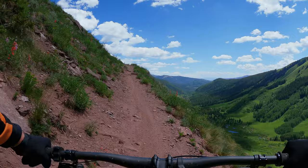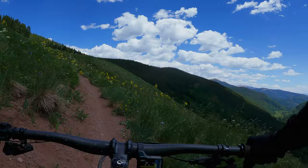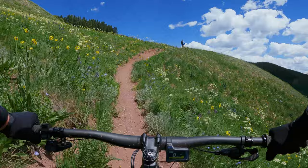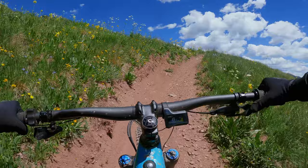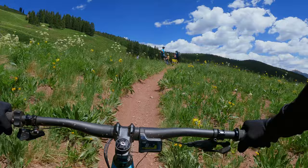Boy, this is steep. Definitely has some European Alps vibes going on out here today. Beautiful. Had to stop and take some pictures. Just absolutely insane. Keep expecting to see big cows with giant Swiss cowbells around their necks. Unreal. Look at this.